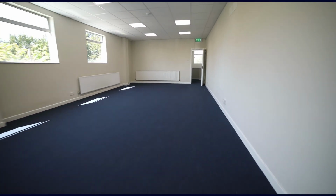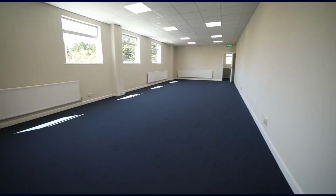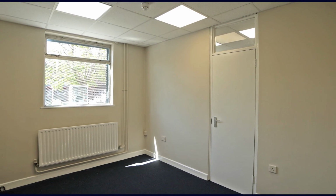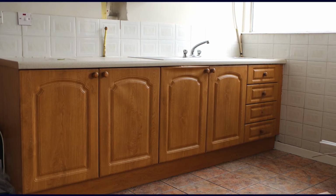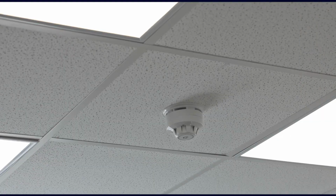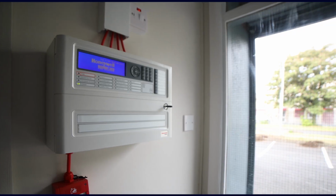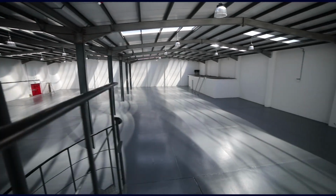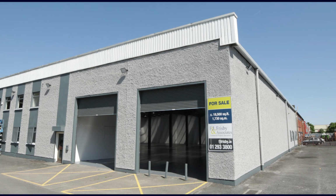To the front of Unit 41 are two-storey offices, with an excellent mix of open plan and private office accommodation, along with superb staff facilities including a canteen and WC areas. Both fire and intruder alarm systems are present. Intended purchasers are urged to partake in their own assessment of this unit.